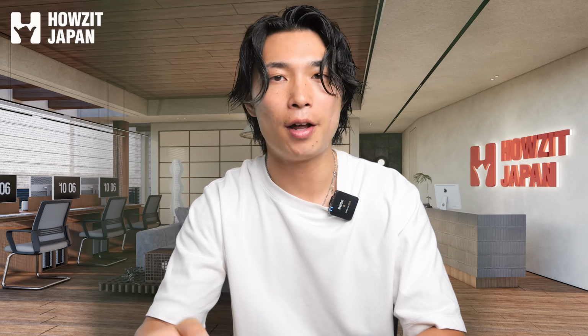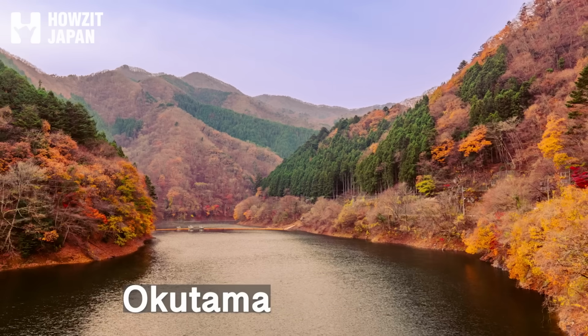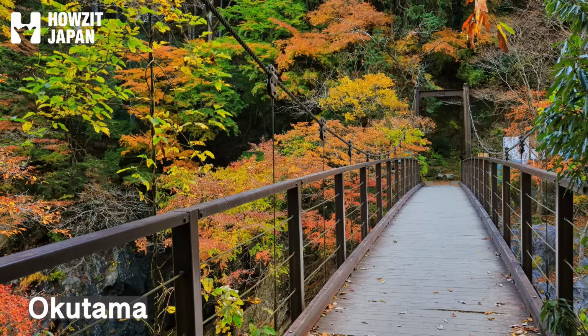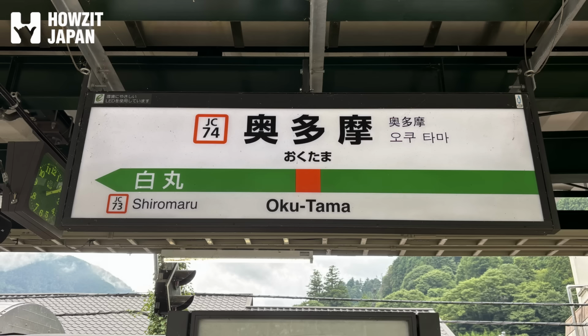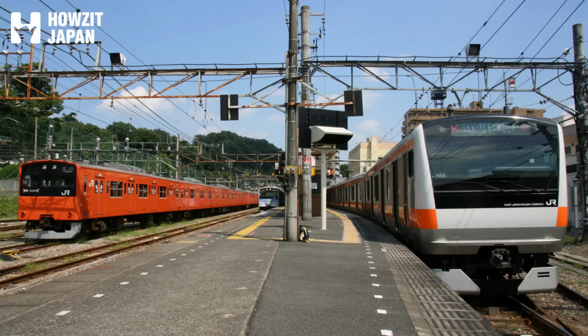If you go even further, you will find Okutama. There, you can enjoy lakes, valleys, and bridges with autumn colors. It's very photogenic. Driving through the autumn roads is also fun, but on weekends, trains and roads are crowded. The trick is to leave early in the morning or come back late.